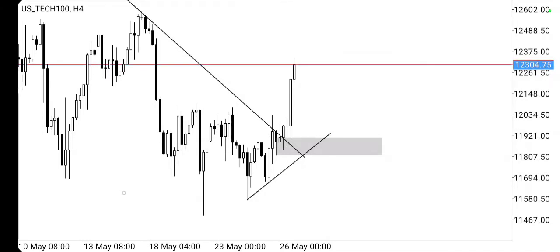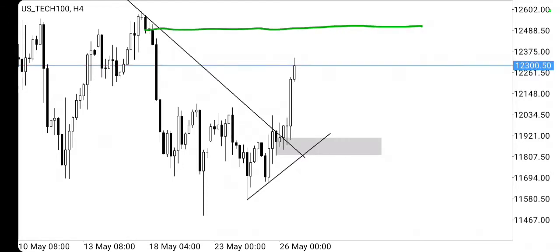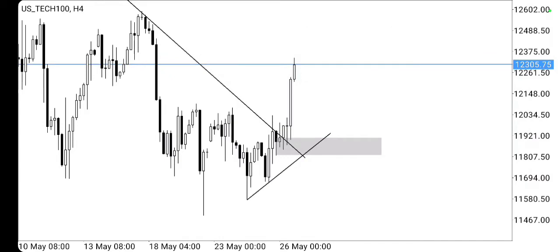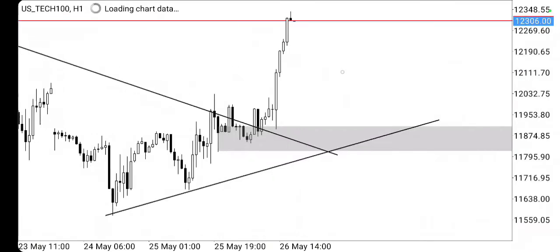Everything is pointing to the upside, and this is the next area of resistance, which is the same as what we had on daily. So we are looking to take trades from this and exit wherever it turns, or exit there. That's what we're looking for next week, should it come there. But let's check the smaller time frames and see if there's anything different there.